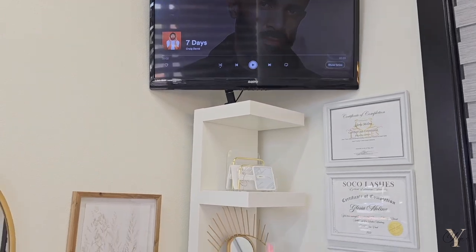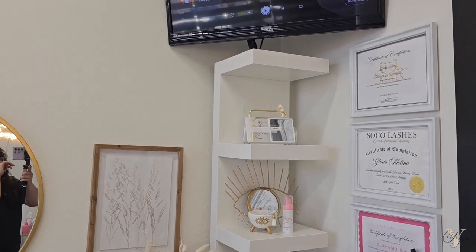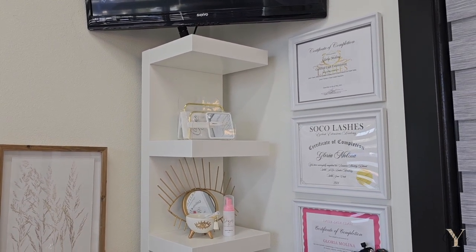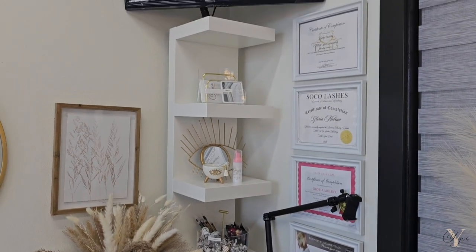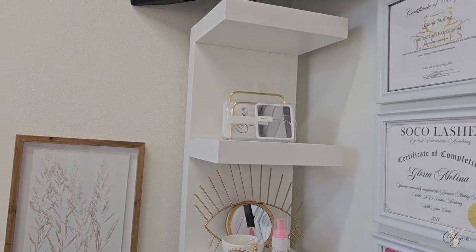Okay, so over here I have these IKEA shelves. And it just looks so cute in this little corner. I felt like I needed something over here. So this shelf is just perfect because I'm able to store some products.